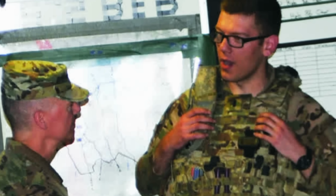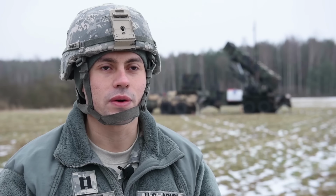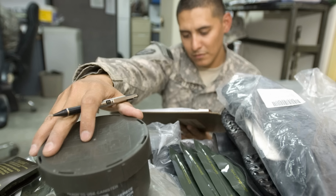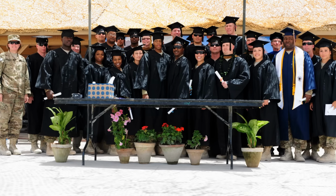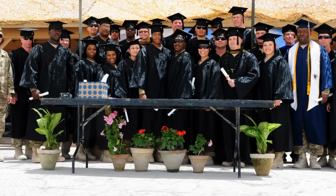any ancillary personnel sit. Now, as far as personnel, an ADA battery is normally composed of 100 to 120 soldiers and commanded by an ADA branch captain. A Patriot battery is normally split up into 3 or 4 platoons. The headquarters platoon is responsible for running the battery. This contains the supply people, the communications people, and it also contains the warrant officers, known as 140 Alphas and 140 Kilos. These warrant officers are the most technically proficient soldiers in the entire battery. They are literal rocket scientists, walking gods of surface-to-air warfare knowledge.